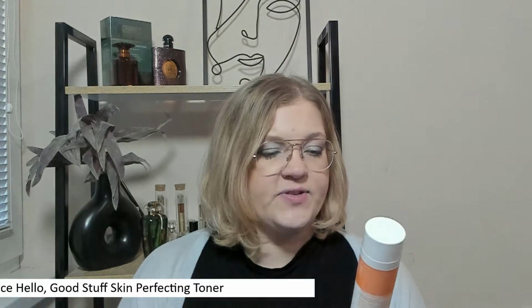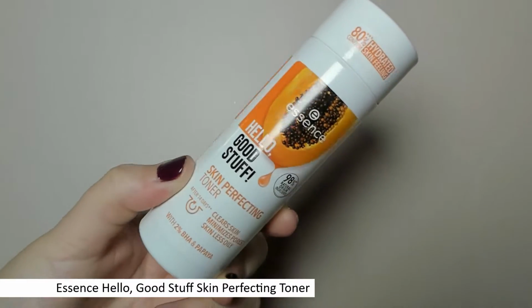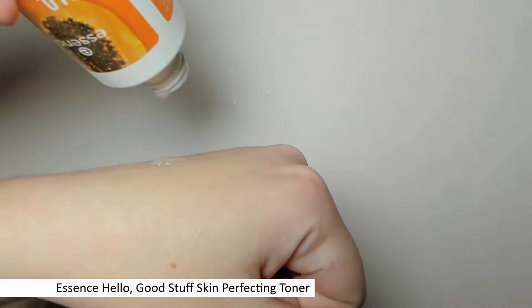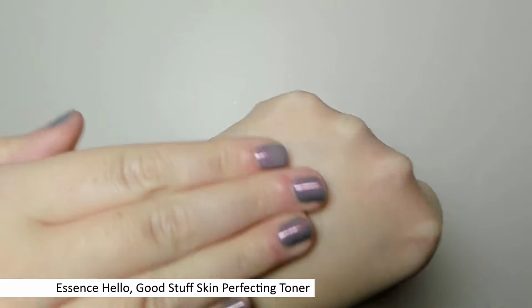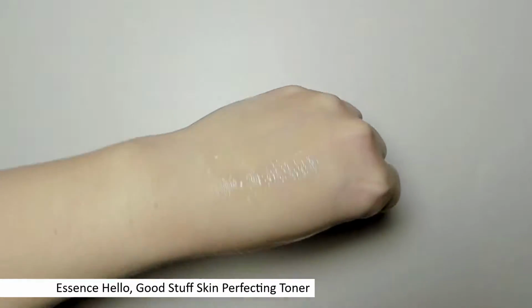What do you know? Essence also came out with a toner, but this one is targeted a little bit differently. It's the Hello Good Stuff Skin Perfecting Toner. Very similar color scheme, also pretty orange. And it's supposed to clear out your skin, minimize pores, and make your skin less oily. So you might already guess that this is going to be a BHA toner, which also contains the papaya fruit extract, not the exfoliating enzymes.